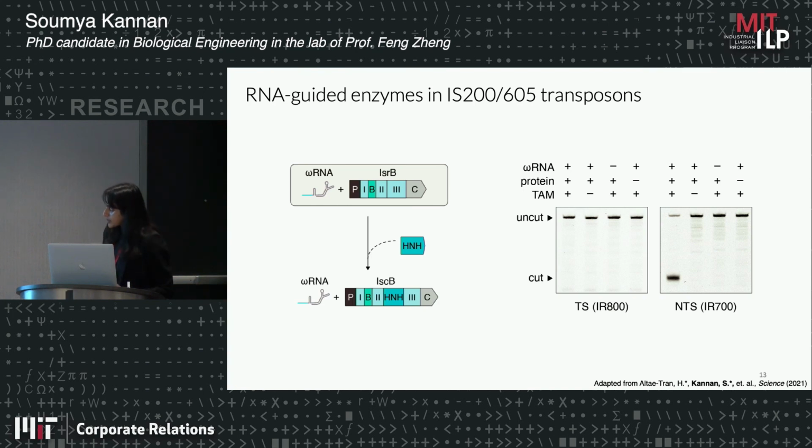So we tested this hypothesis, and what we actually found was surprising, but in retrospect really made a lot of sense. What I'm showing in this gel right here is two images of the same gel, imaged in two different channels. Each strand of this double-stranded DNA target is dyed with a different fluorescent dye, so we can see each strand as it gets cleaved separately.